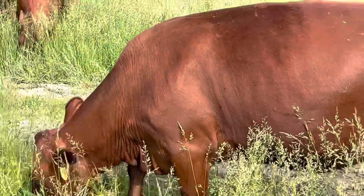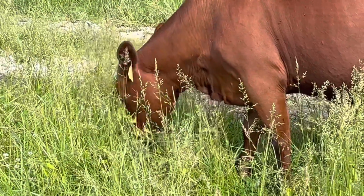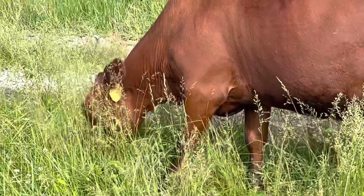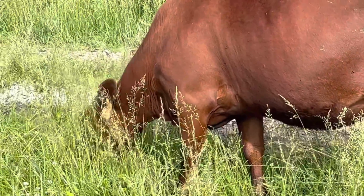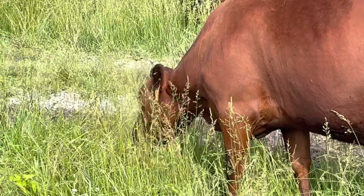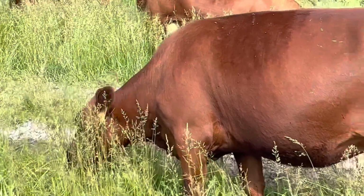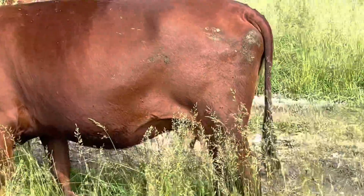Oh, that's a pretty cow. She's really slicked off for the second day of July. She looks really nice. That's an 8, so she's a 2018 model, 4-year-old. Holds in good condition, got a nice calf on her.